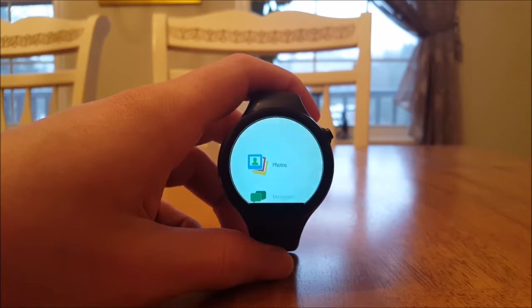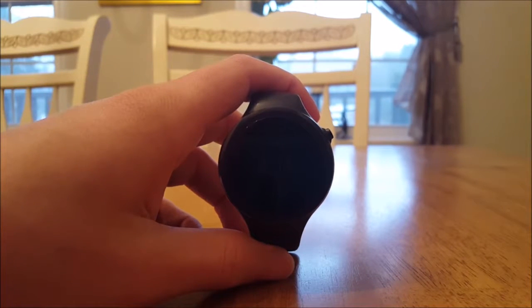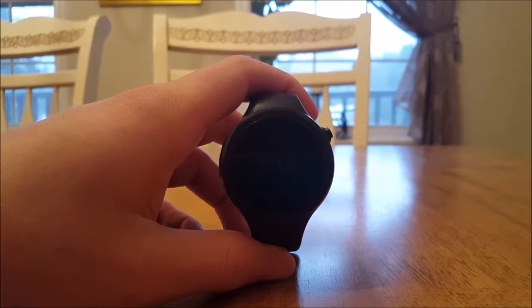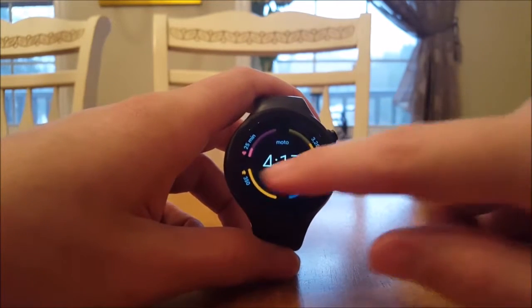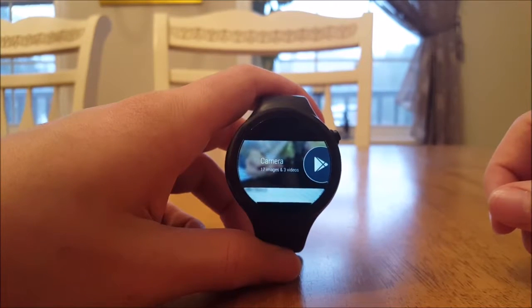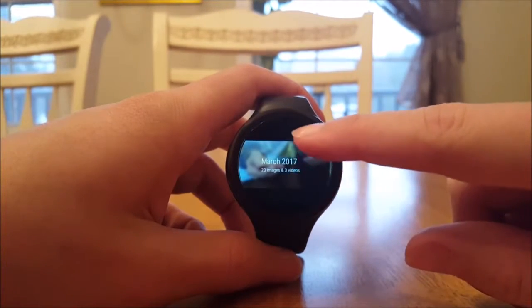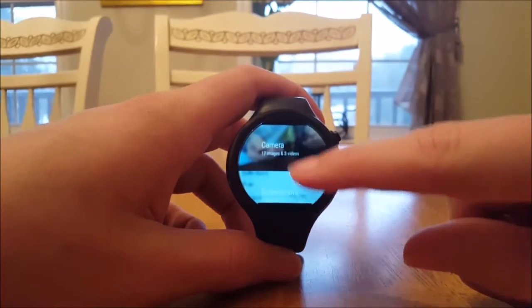Now, my first favorite app is called Photos, and it does just what it sounds like it does. It brings up the photo gallery from your device onto your smartwatch. So if you want to look at pictures on your watch, or you want to show people a picture, or you have to remember a code for something, this is great. So going into the app, just swipe to the right, and then tap Photos. And then it brings up all the different albums and folders on your device.